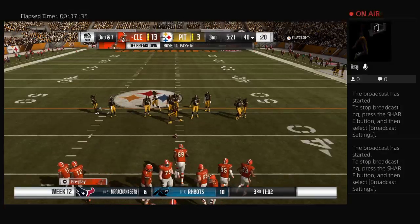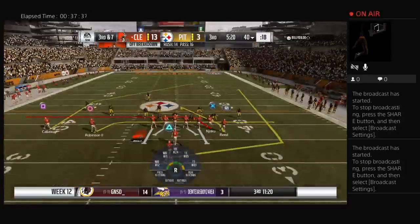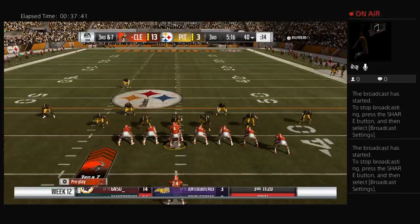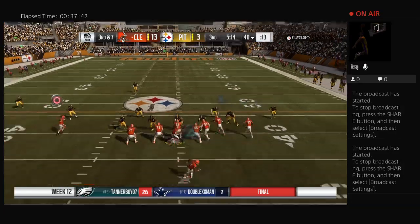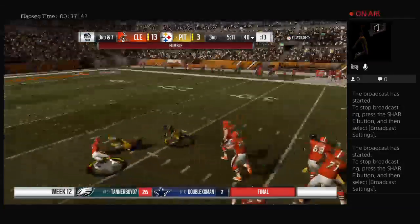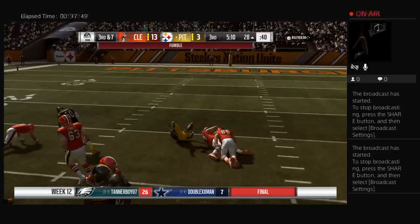The Browns on 3rd down. 3 for 7 so far in this game. This is 3rd and 7. To throw, Mayfield. Nowhere to go. He lost the football. And it looks like Steeler football.